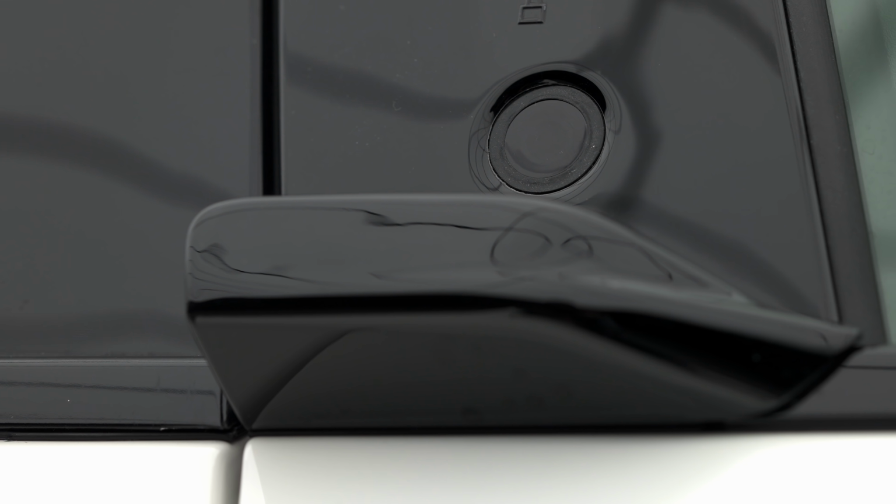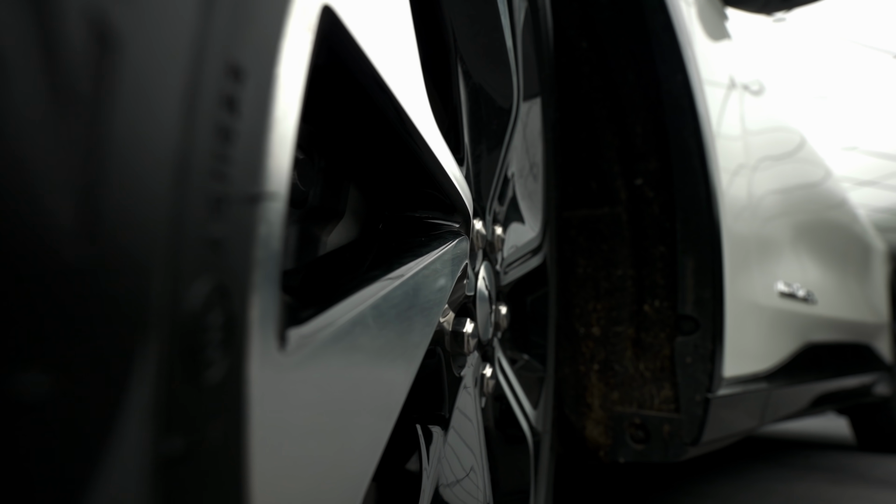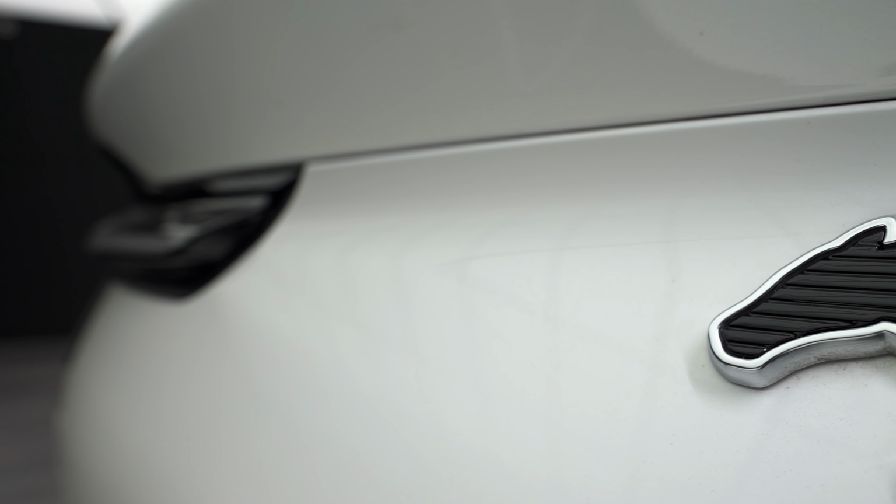Here's the thing, car buyers right now, they're looking to be excited. They're looking for something different and new, and they're looking for the next phase. Look, we're going all in.